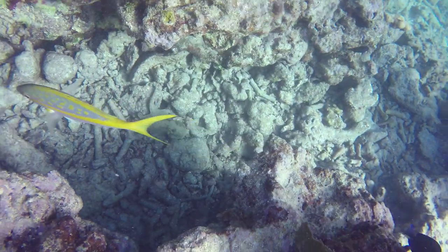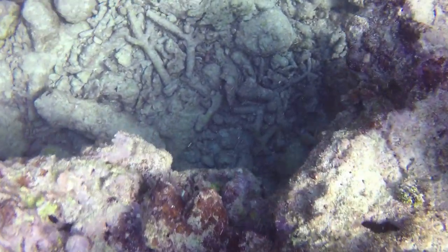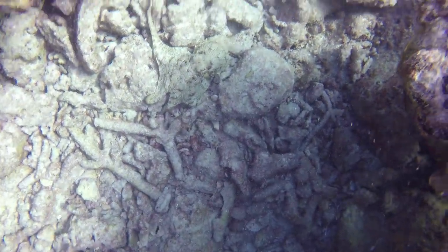It's always a pleasure witnessing what I'd always thought to be the most intelligent creature underwater. The octopus.